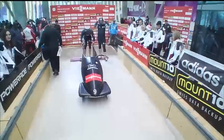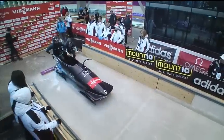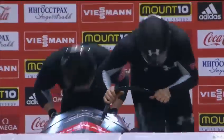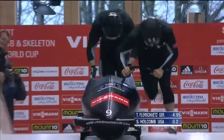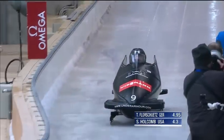Wow. Okay, let's settle back for some more excitement now. Here comes Steve Holcomb with Steven Langton behind him in the US sled. And the BMW, the new 2-man sled, was being driven in the women's race yesterday by Jamie Greubel. They'll come back with more familiar ground.